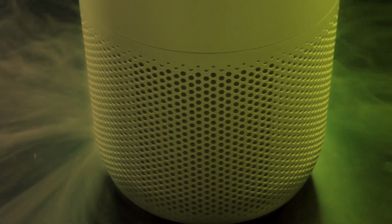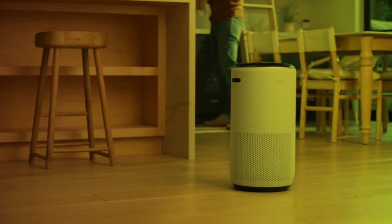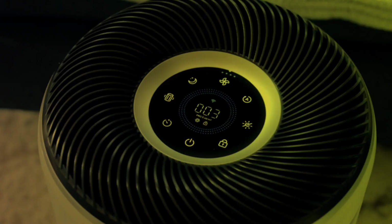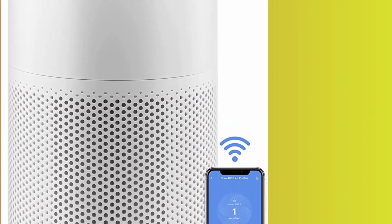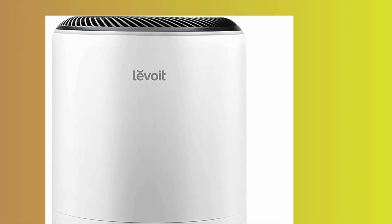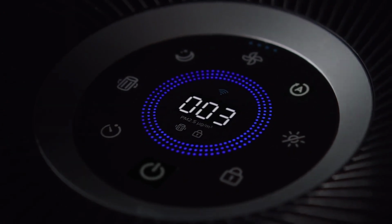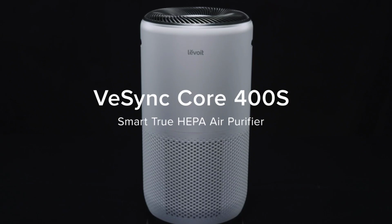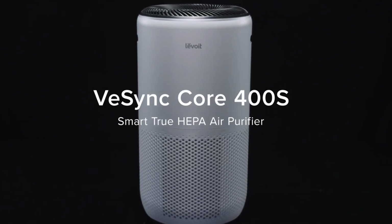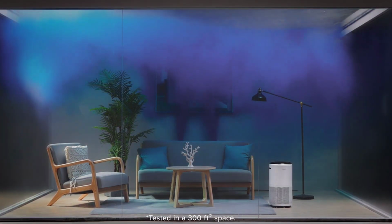In addition to the high-quality filtration technology, the Levoit Core 400S boasts numerous advanced options. I especially like the air quality sensor, air quality indicator, auto mode, and smart app options. All these options will make your day-by-day use of the device easier, allowing you to automate the air purifier to keep the air quality of your room at the highest level. Another great and exciting feature Levoit put into this device is voice control. You can simply talk to the device and command it with your voice.